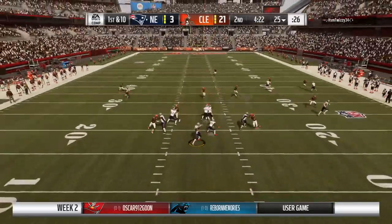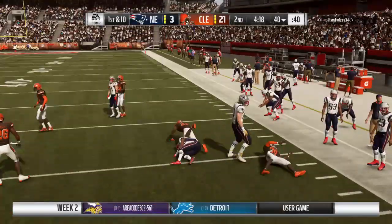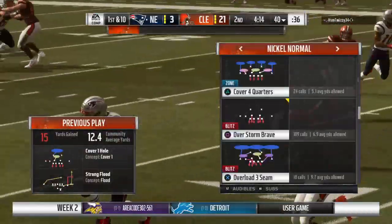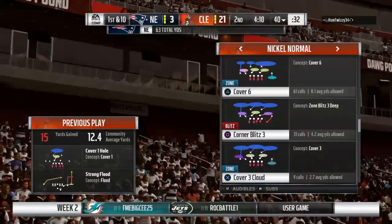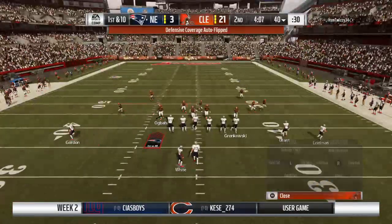And here comes throw number 1 for the backup QB. This is caught. It's Ryan Graham. And down he goes, but he takes it up to the 40. They may want to go back to that one. First play of the drive, good for 15 and a first down. So quickly all the way up at the 40-yard line.